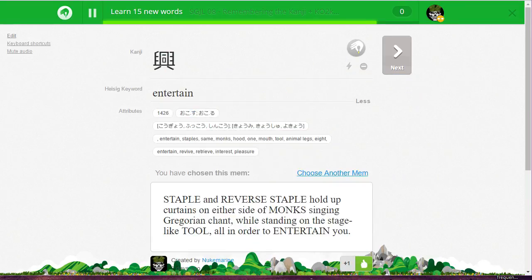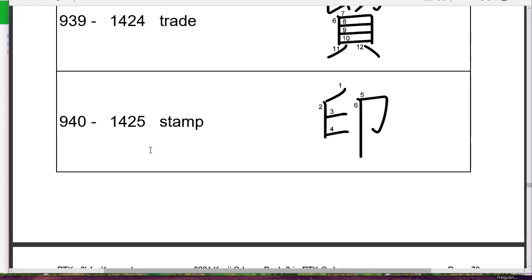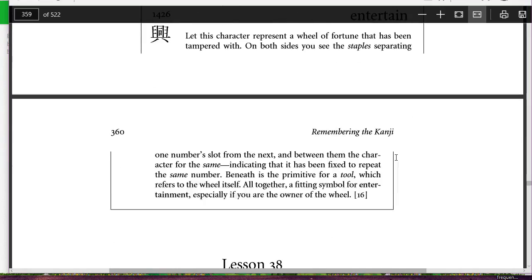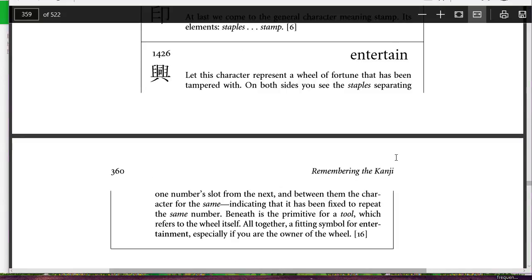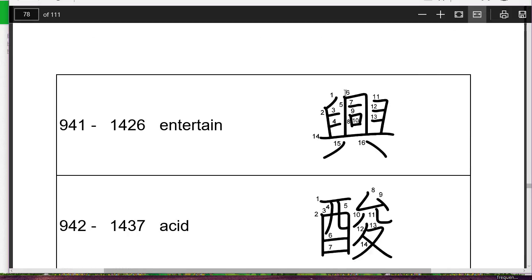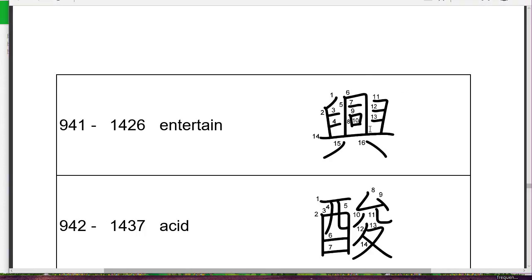But let's look at the order here. The stroke order is going to be important. So let's look at what Heisig has to say. Here we have his stamp, entertain. Let this character represent the wheel of fortune. I don't really like that. Let's see what we got. Okay, so do the stamp, do the monk being the same, do the reverse stamp. It's going to be kind of weird. Looks almost like a yo, kind of like a weird yo. Then finish off with the tool, entertain.